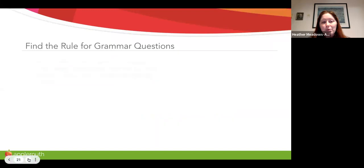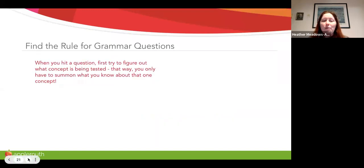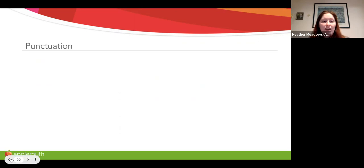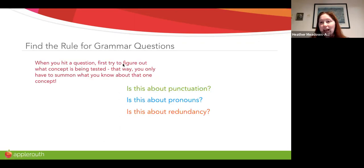Next thing is to find the rule. What's really helpful here is to figure out what concept's being tested in the first place. So is this question about punctuation? Is this question about pronouns? Is it about redundancy? By doing that, you set yourself up to be more aware of what rule you need to remember and focus on here in this sentence. So that's usually really helpful there.